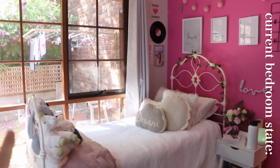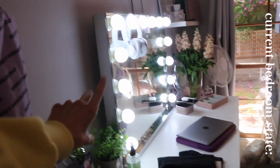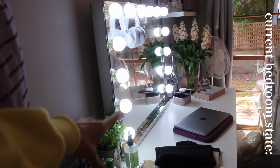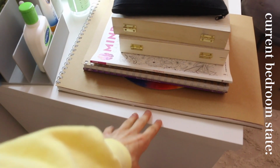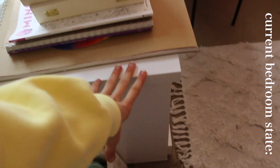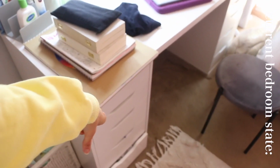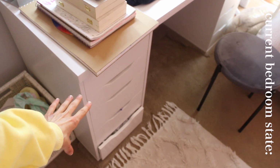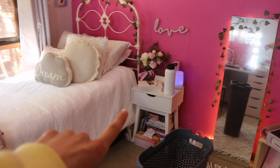I'll give you guys a little overview of what my room currently looks like. I just have my big light up mirror, which I'm obviously keeping. I love that so much. The new desk that I got, I wasn't going to get one, but I wanted a smaller one that made my room feel a lot bigger. However, I just have the IKEA 2 drawer sets, which I have completely outgrown. None of my clothes fit in them. Floating shelves, my TV, which will be staying there too. And then I've also got my bed, that little side table.